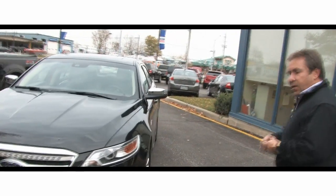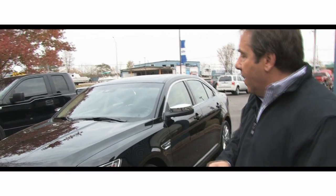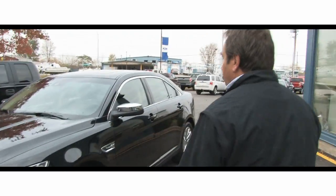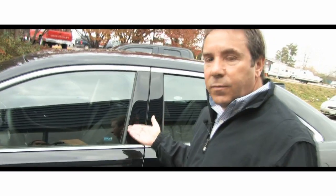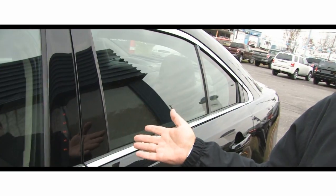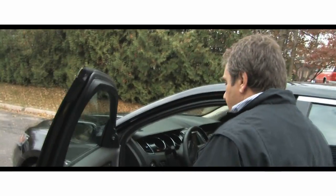So again, we have the no keys. The keys are no longer on the Taurus. It has the entry as long as it's a fob that you hold on to, as long as it's on you or in your pocket. What you do is when you walk up to the car, you simply slide your finger down the numericals and it unlocks the door for you. Now this numerical pad is called an invisible pad because once the light goes out, it's virtually invisible because you don't see it. So just by sliding the finger, it opens up the car.